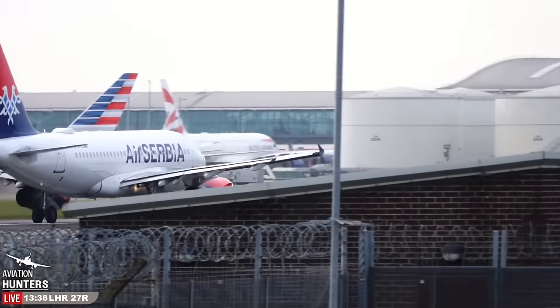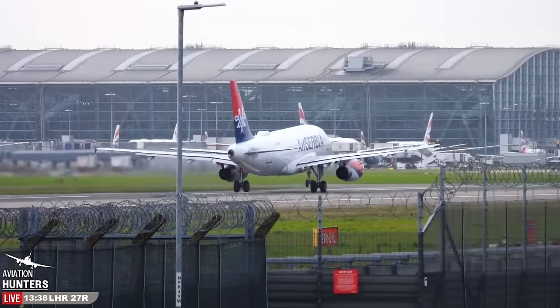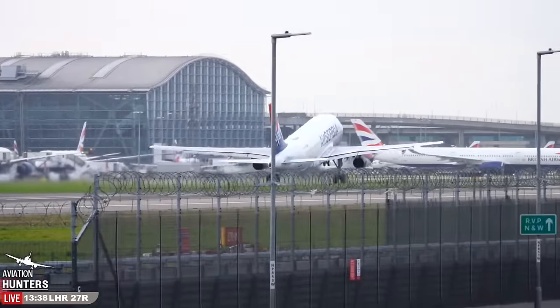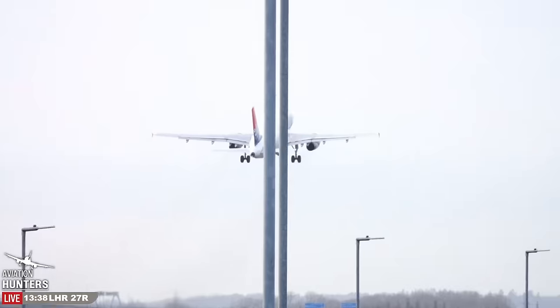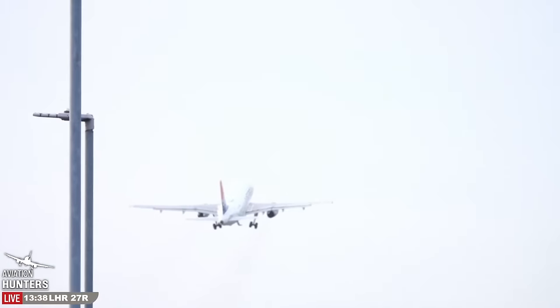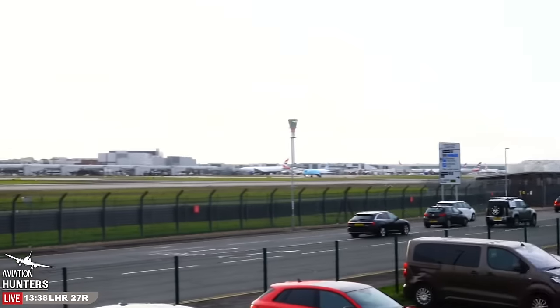Flight number JU381 for the Air Serbia A319 heading to Belgrade with the reg Yankee Uniform Alpha Papa Echo, or YUAPE. It's a 16-year-old jet, this one, registered in September 2007, just 18 minutes later than expected for its departure.